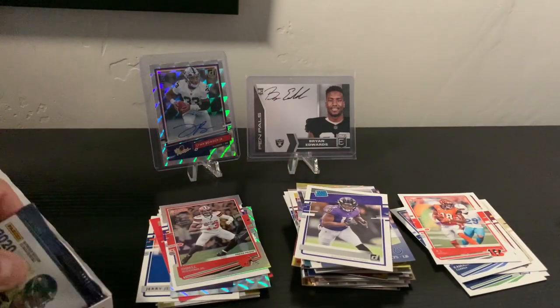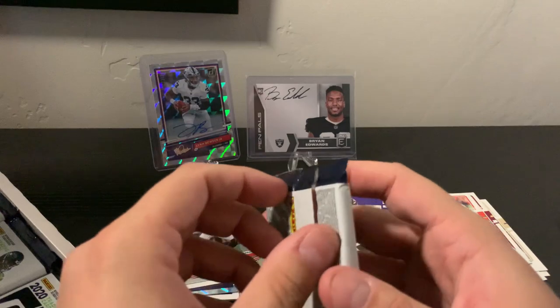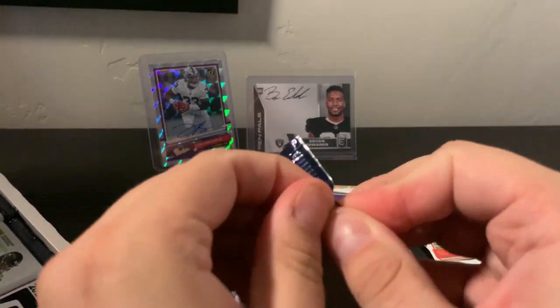Still none of the big rookies yet. We'll see. Well, hopefully we can get a Burrow or a Tua, maybe Jonathan Taylor.